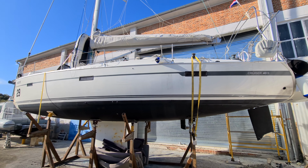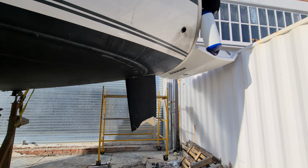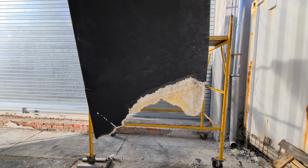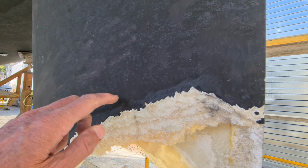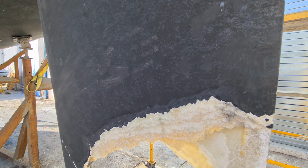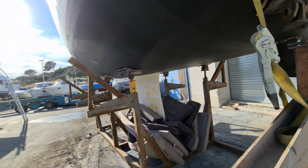But you can, as I said, find some interesting things here, like for example this Cruiser 40S, which is a sailboat. And I don't know what they did with this boat, but you can see here big damage on the rudder, which is a foamed rudder with fiberglass and some, I think, metal reinforcement on the front. I think they hit the ground. So this is one of the problems they have on this boat, which will be repaired.